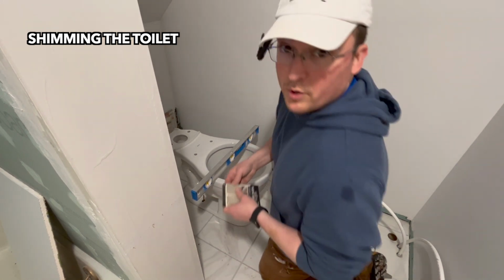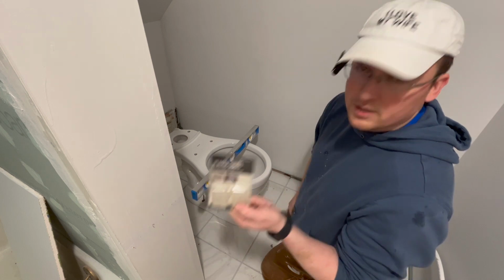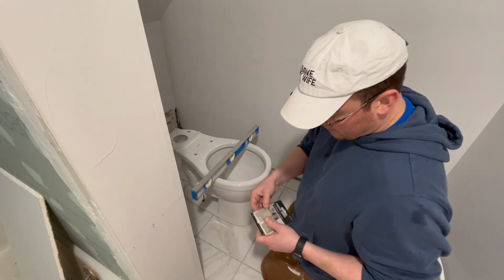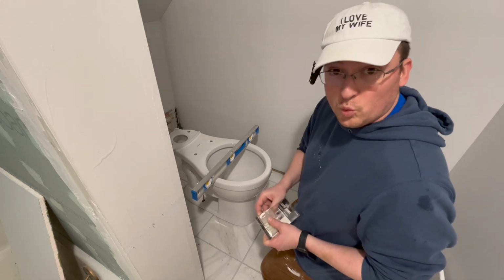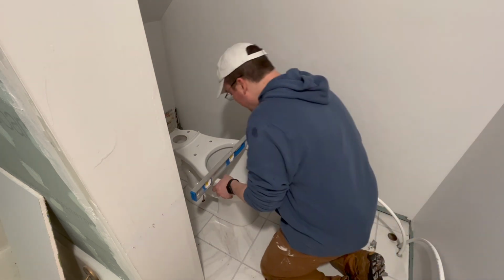All right, so surprising no one, my tile job is not perfect. So I'm going to use these plastic shims. I'm going to put them underneath. I'm just going to make sure this doesn't rock. If your toilet rocks, you will have leaks. Ask me how I know.